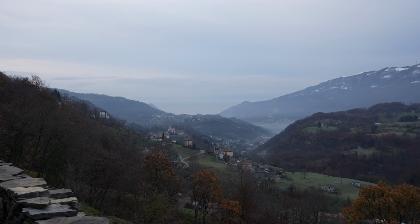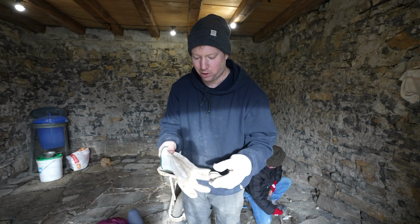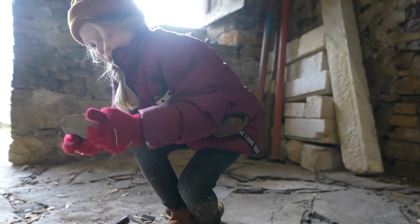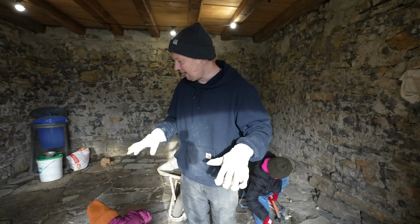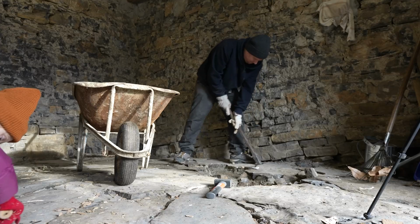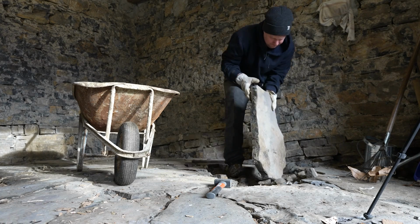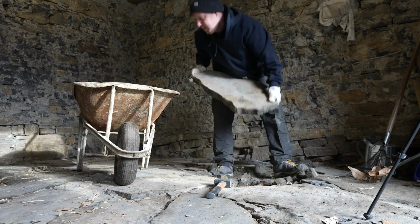Today we are completely ripping up the stone floor in hopefully at least 2 rooms. We'll see how it goes. But we're gonna start in this room, which will be our kitchen. And every single stone in here has to be completely removed so that we can dig down in order to run our plumbing. Wow! Some good stone.